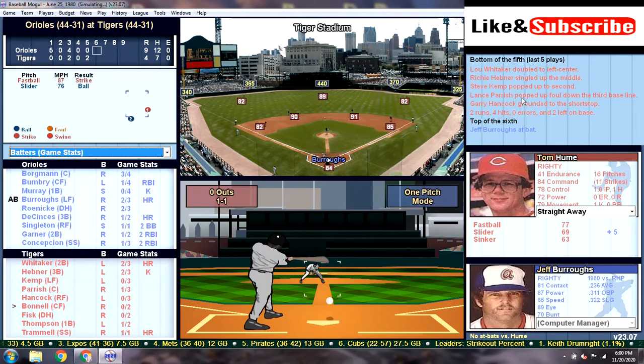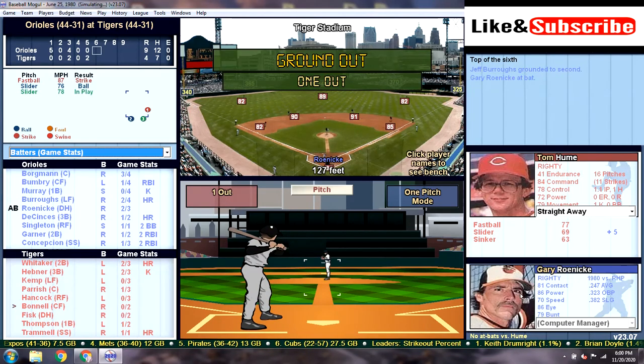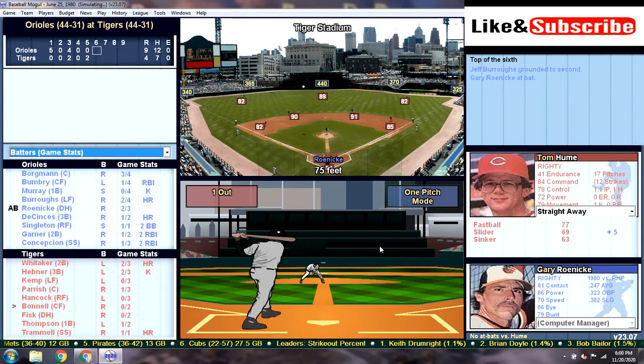So Jeff Burrows is going to lead off. Tom Hume grounds it to second, and that'll be the first out. Bringing up Brainiac. Brainiac is going to pop it up on the infield to short. That'll be 2 down.